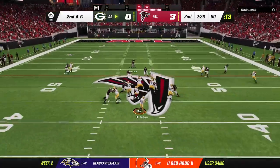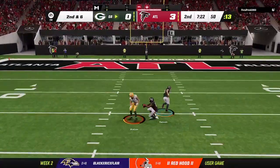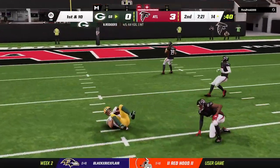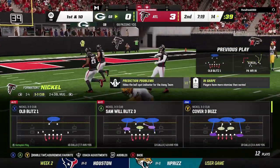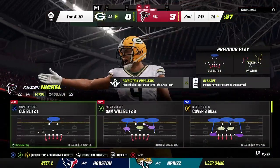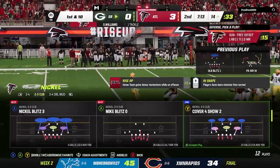On play action, now Rodgers. He's going to launch this deep for Watson. That's caught inside the 20. And all the way inside the 15 before they drop him. 36 yards on the play. For an offense that has not found the end zone yet, that's a big play.